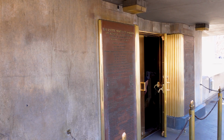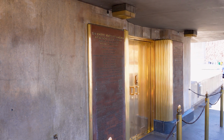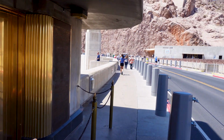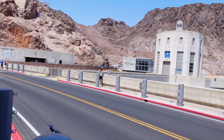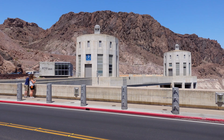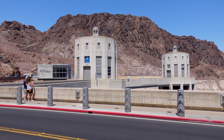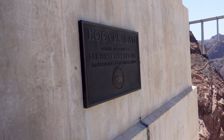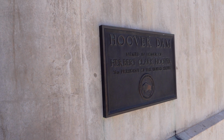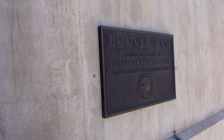All right, and there's where the elevator lets you out. So we just took an elevator ride up to the top, and now we're back where we drove across in the beginning on the Nevada side, where you could see Nevada time. It's 1 p.m. We took the 12 p.m. tour. It took an hour, and I would say it was spot on. And although it wasn't the original name of the dam, it was originally the Boulder Dam. It was originally renamed Hoover Dam.